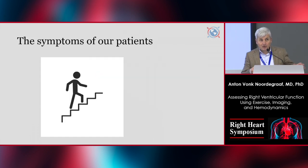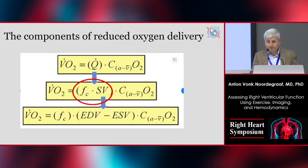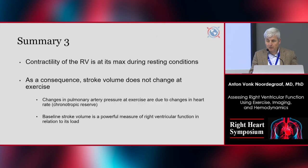So what are the symptoms of our patients? Of course, it's oxygen delivery to the muscles. And that's why the patients have problems with climbing the stairs, because they use the muscles which use the most oxygen, and that causes the problem. We are all familiar with the Fick principle, that it's the frequency and the stroke volume which are important to deliver the oxygen consumption. And now we understand why the patient is in trouble.